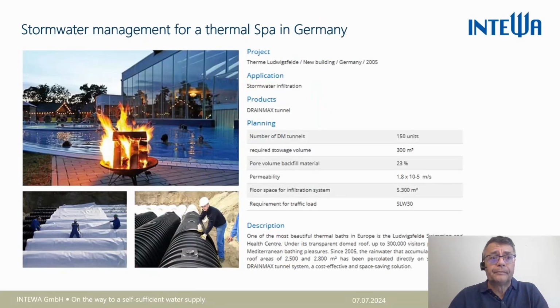A further interesting system is the stormwater management for a thermal spa in Eastern Germany. We have 5,000 square meters of sealed surface, a roof and some roads, etc. And the water from these sealed areas is collected in our Dramix tunnel system. In this project, we worked with 150 tunnels, with a total storage volume of 300 cubic meters, and this water is then released into the groundwater. It has a pre-filter.